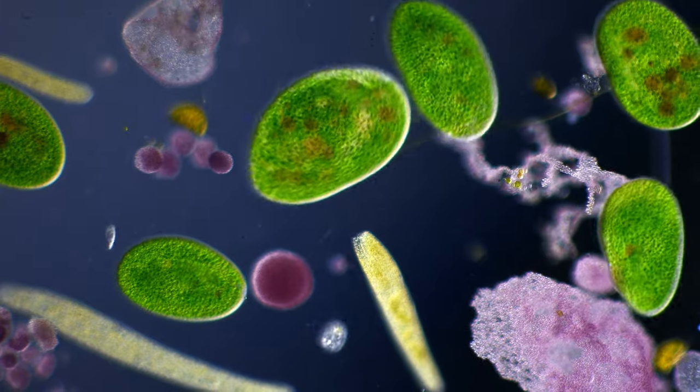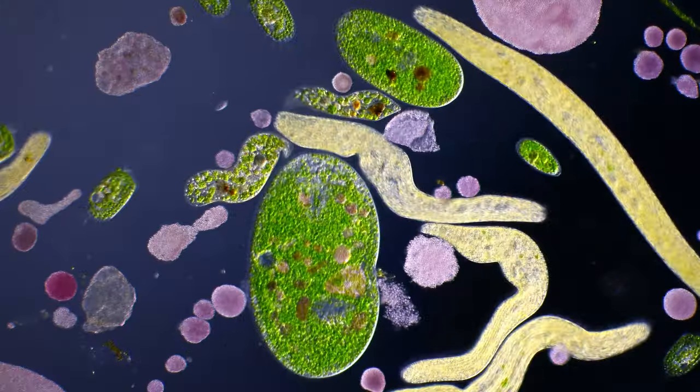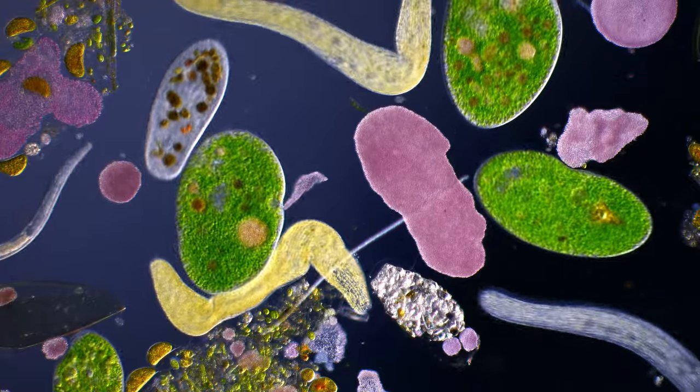So the next time you walk by a pond, you now know a bit more about the incredible microscopic diversity that hides beneath the surface.